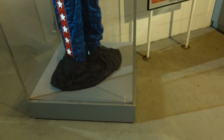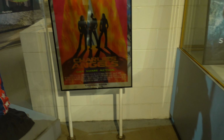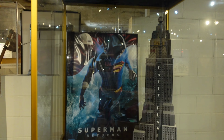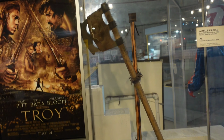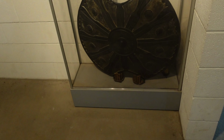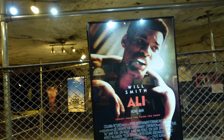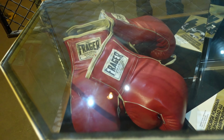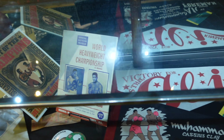It was surprising to see just how many different movies were represented here. This was from Charlie's Angels, followed by a piece that was used in Superman Returns to represent the Daily Planet in filming. The axe and shield of Achilles from Troy, and boxing gloves that Will Smith wore as he filmed Ali, along with other various props and mementos from the set.